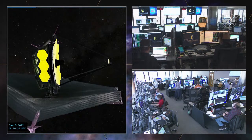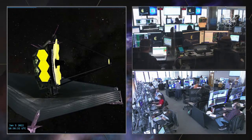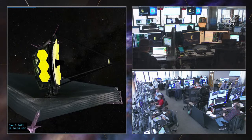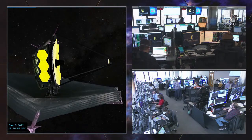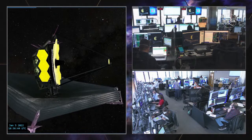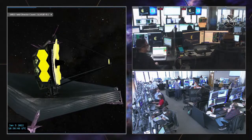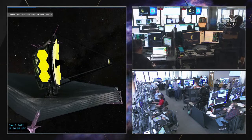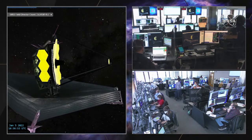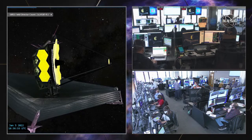Same thing with thermal. There's a lot of thermal impacts. We want to make sure that we're testing it, as you can see right there in the clean room, but in space we're going to be much, much colder. So we want to make sure that mirror is in the right position in both zero gravity and cold. We did a lot of measurements at both ambient and cryogenic temperatures to make sure that when we account for both of those effects together, we wind up in the right spot.